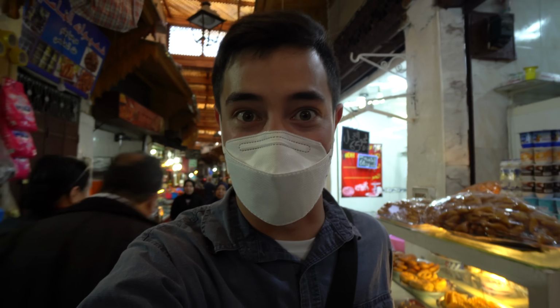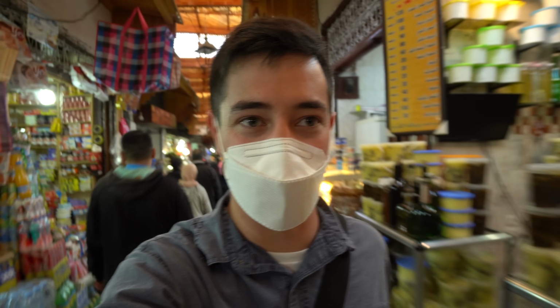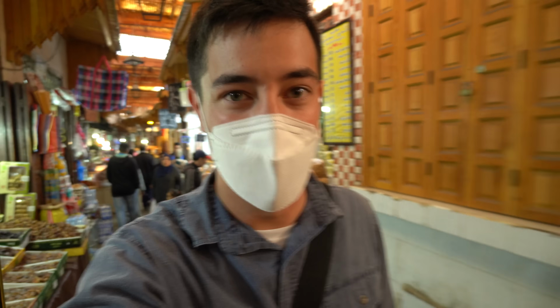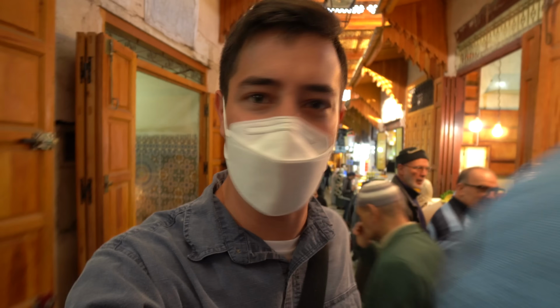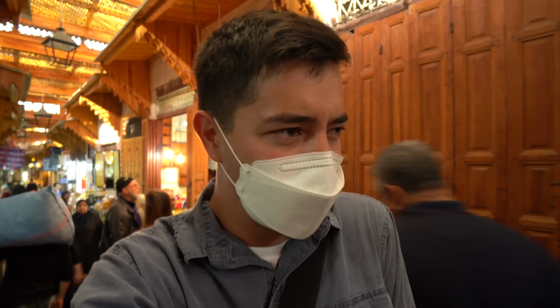This is our second time to Fes, and that was my second time ever eating camel meat, and the first time was also in Fes. So Fes is very famous for its camel meat. You should try it. It's definitely not as intimidating as it may sound. It's very similar to beef or lamb, and I think we're gonna head back to the Riyadh. Might make a little stop on the way home.